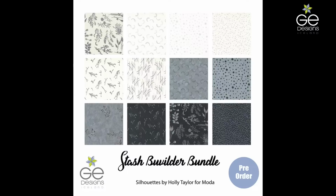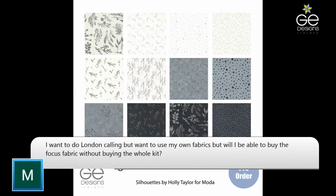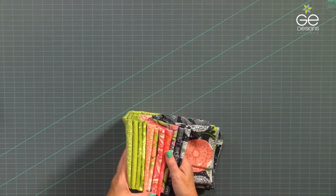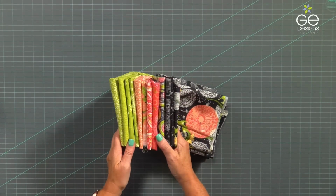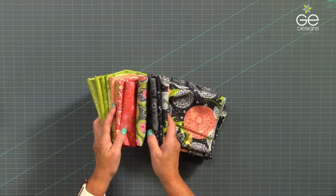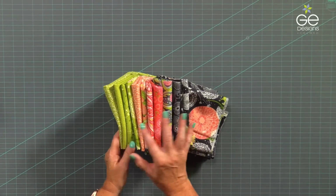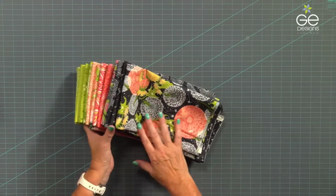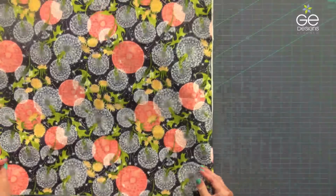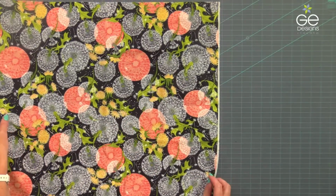So the other bundle I wanted to show you that we have on pre-order is Dandy Duo. Dandy Duo is a Moda line as well. This one is Robin Pickens, and you see here greens, pinks, and gray. So evenly split, nicely balanced. She had a Dandy Annie fabric line come out. I want to say it was 2018-19, and I made a quilt, and it had a very similar main print like this. I really loved it.